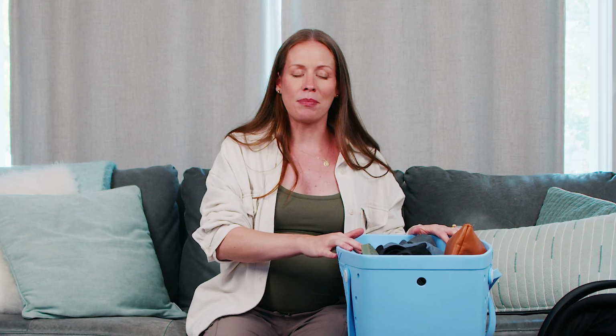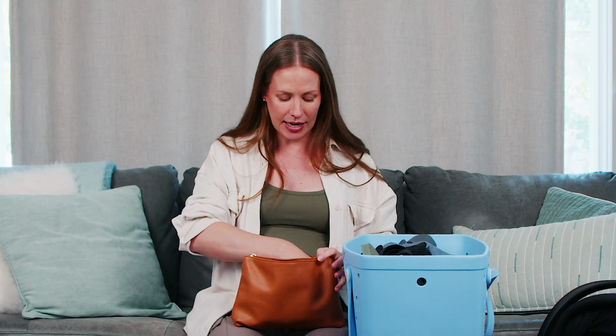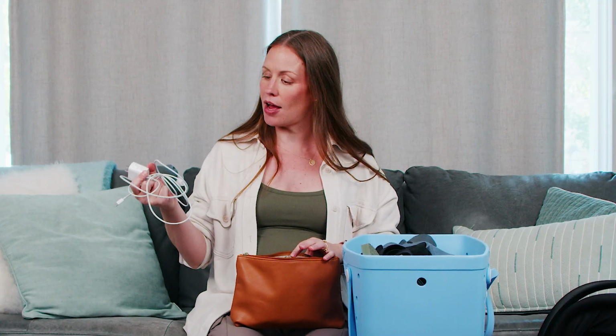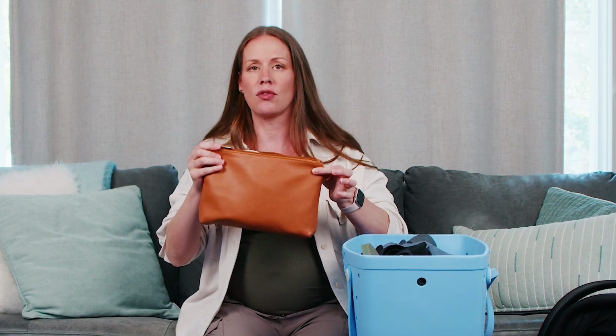Let's take my go bag from the top. So first of all, in our go bag, I like to have a little pouch that has my wallet, my headphones, my lip balm, my extra long charging cable, and hair ties. I will be accessing this 50 times throughout the labor and delivery process, so I like to just make sure that that's in its own little pouch parked on top.